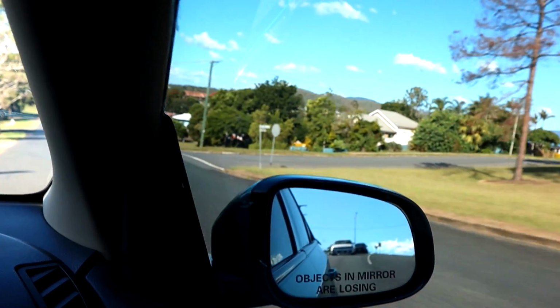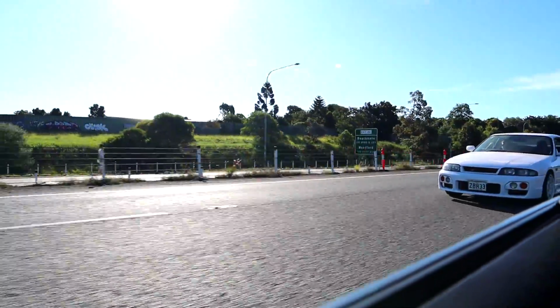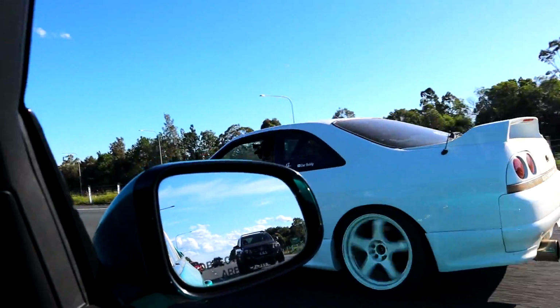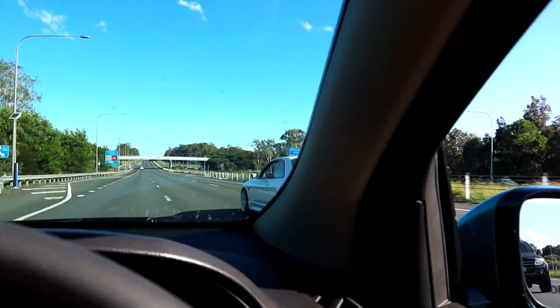The Skyline looks so damn good in my rearview mirror. God damn, I love it. Man, it looks cool.